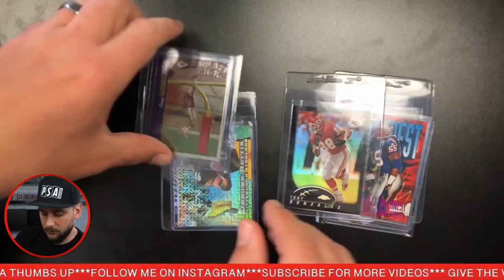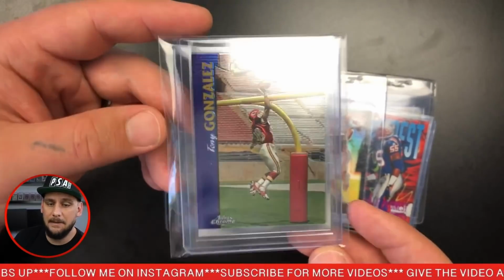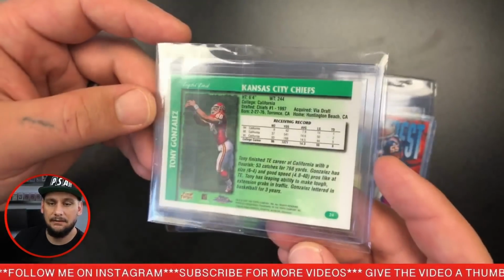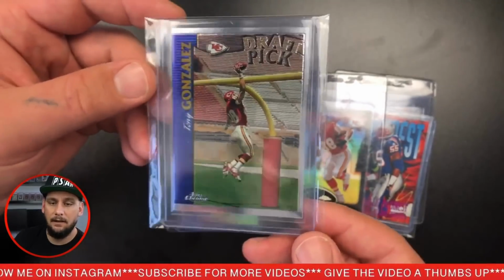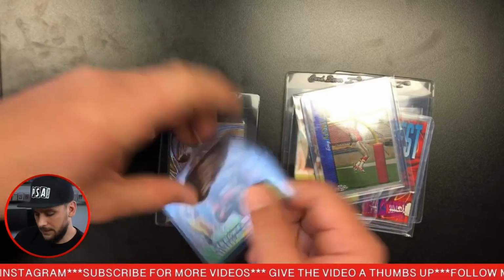But Tony Gonzalez, his rookie card, 1997 Topps Chrome, very tough to grade, guys. There's a lot on eBay right now. This one might be an 8 because it's off center on the front, but I'm hoping for a 9. Dirt cheap stuff, guys. I think 10 bucks I paid for it. Tony Gonzalez, rookie card, best tight end of all time.